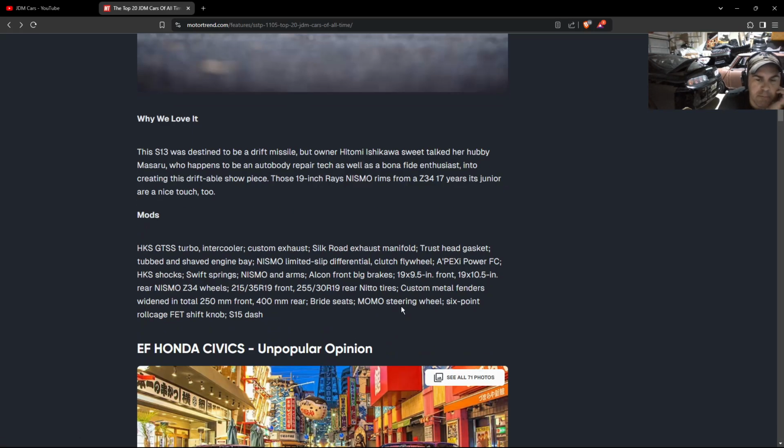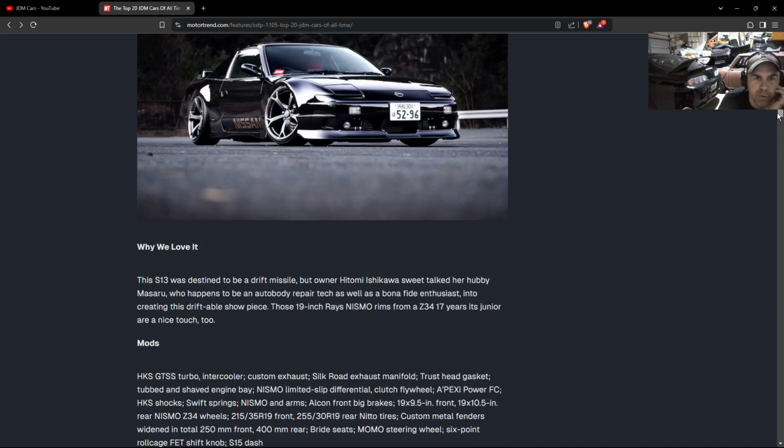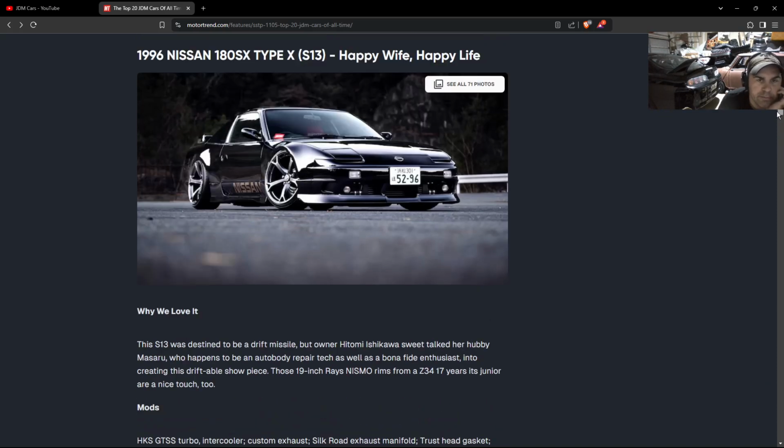Bride seats, Momo steering wheel, 6-point roll cage, shift knob, and an S15 dashboard. Weird. Still rocking it. I don't like these mirrors. They kind of just flare up a little bit. Like, yeah, I don't know. It doesn't do it for me. But altogether, I can't hate the build. It works. It's a freaking S13, y'all.